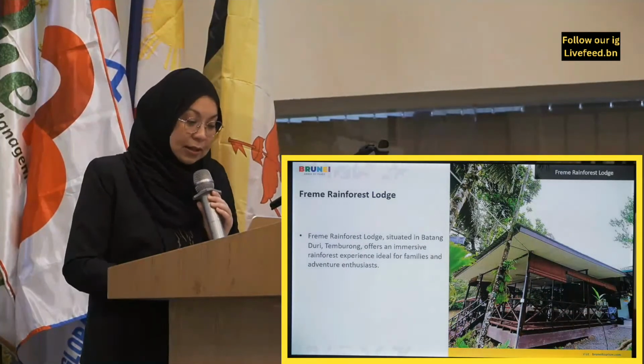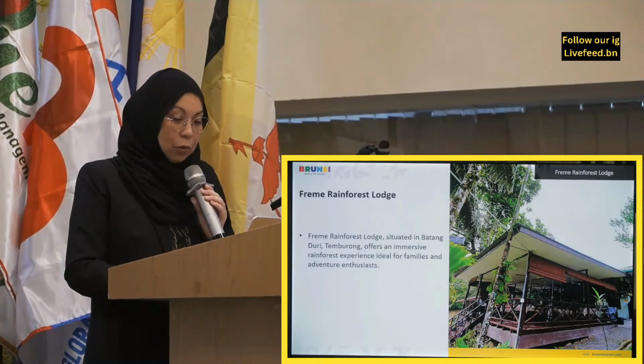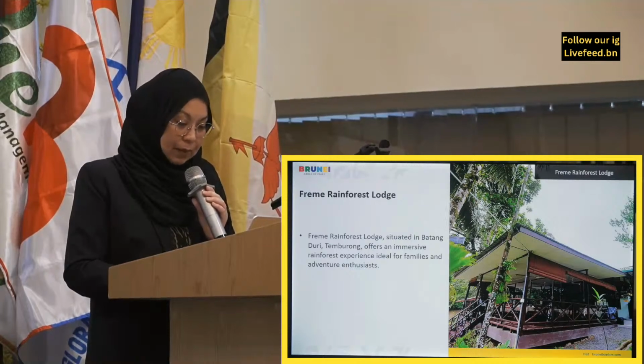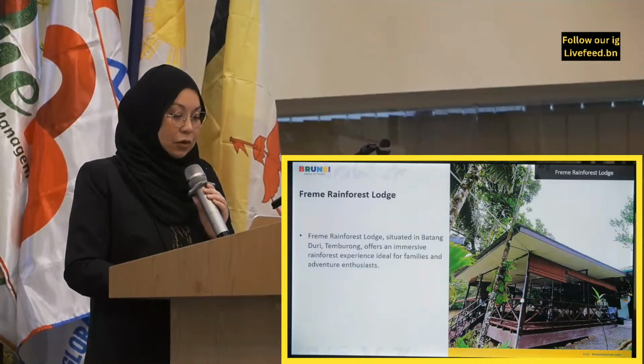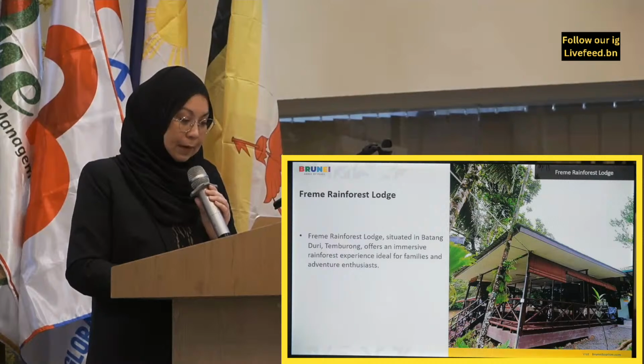Additionally to this, we also have Fremi Rainforest Lodge, who also provides accommodation and team building activities in Temburong. And Fremi Rainforest Lodge also offers curated packages, zip lining, wall climbing, and rafting.